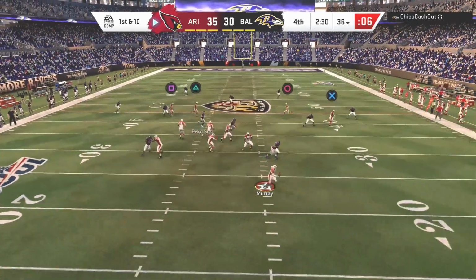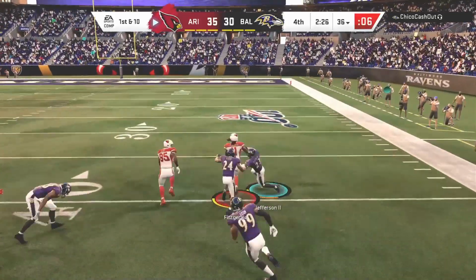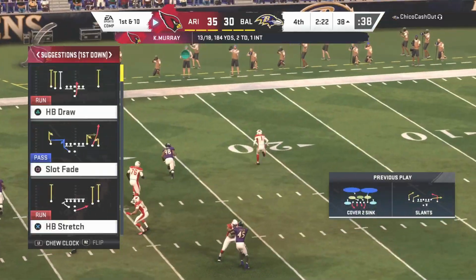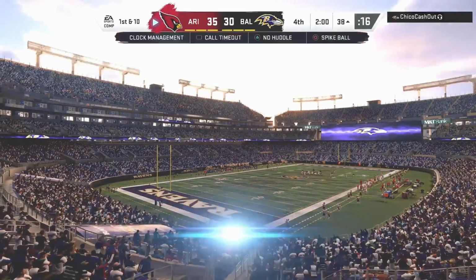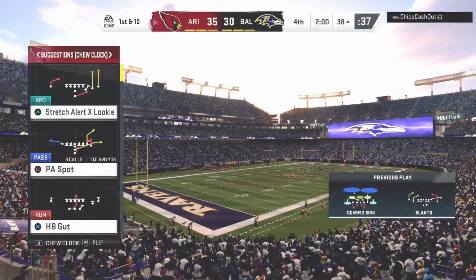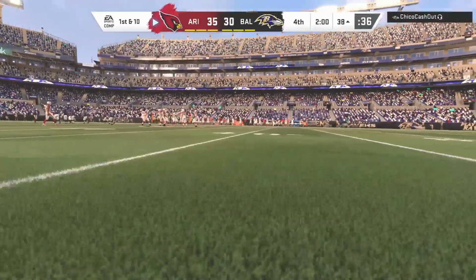Out of the gun, here's Murray, escaping the pressure right. And he finds Fitzgerald. And able to rip off a big chunk of yardage before being dropped inside the 40. A good pickup there, 26 yards. Fourth quarter, down to the final 2 minutes, and we've got a one-score game.